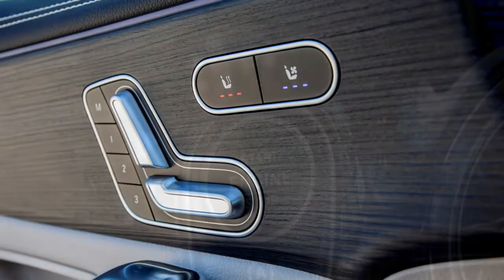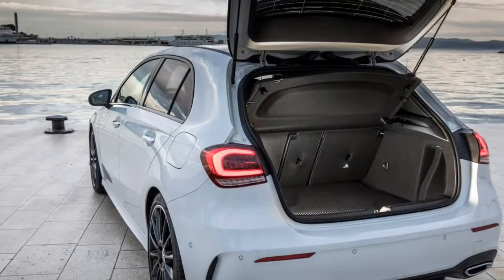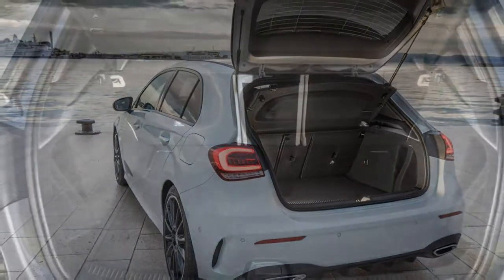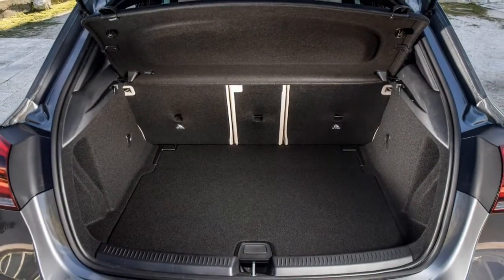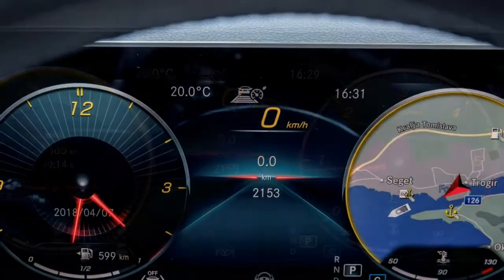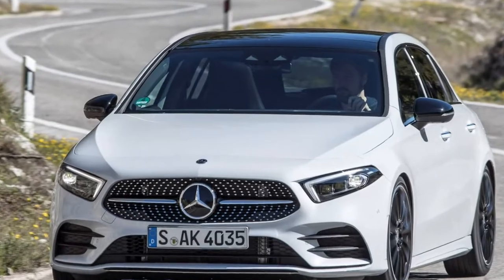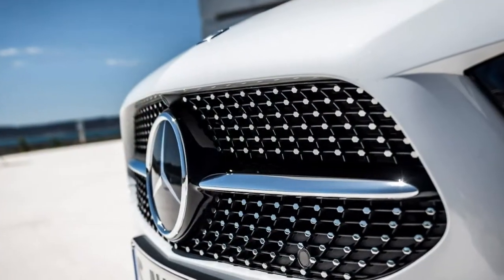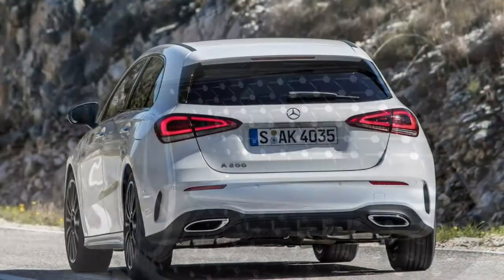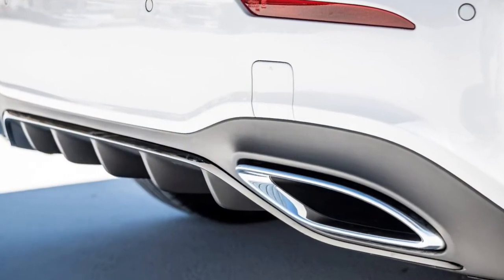Fear not, however, since the range will be expanded significantly as the car moves through its life cycle, with a lot more petrol, diesel and hybrid powertrains all in the pipeline. Current gearbox choices are equally narrow, currently comprising just a 7-speed DCT automatic across the 3 engines. A manual is expected to be on the way for UK cars.